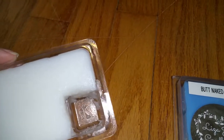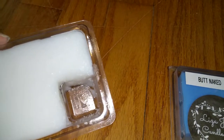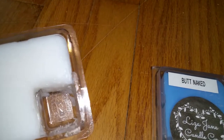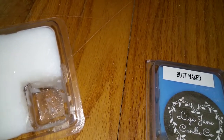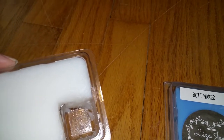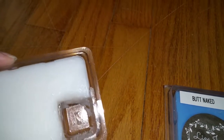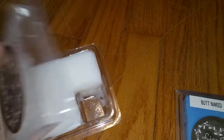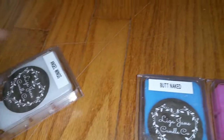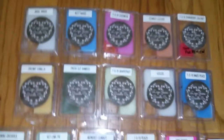But you know what? That was not a big deal. I did not mind it. The wax is soft, not like butter, but very soft, so it was easy to pop out. In fact, I think I kind of liked being able to cut it out with a knife rather than using my hands because it is kind of greasy wax. So again, not at all a deal breaker. It was not a problem at all. I did not mind that.